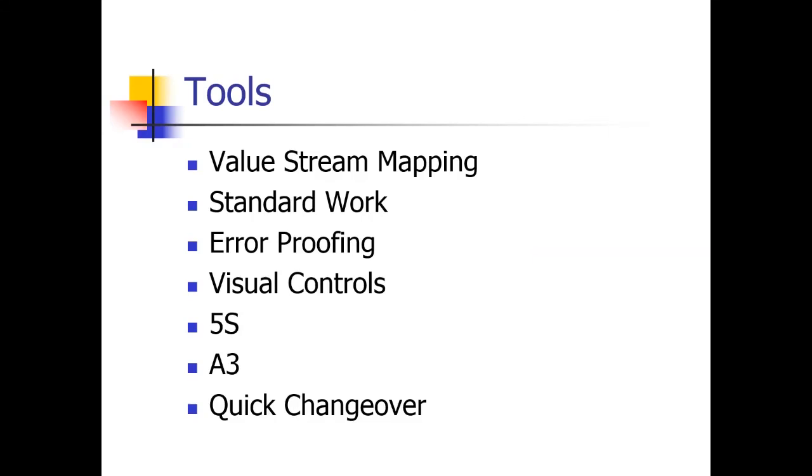Error proofing, doing things to prevent errors from happening. There are a lot of interesting techniques of either reducing errors completely or making them more obvious when errors happen. So there's lots of things there. Visual controls, all kinds of things that we can do visually, whether it's things on the wall or things on our computer screen that can help us understand, are we having a good day or a bad day, or are things going well or things going poorly.